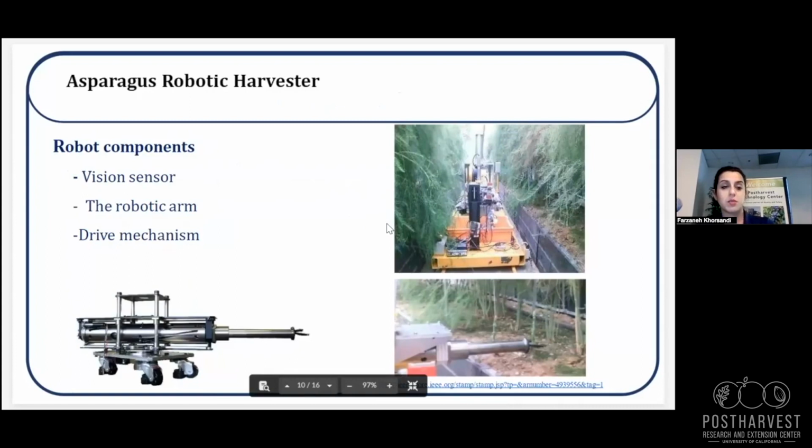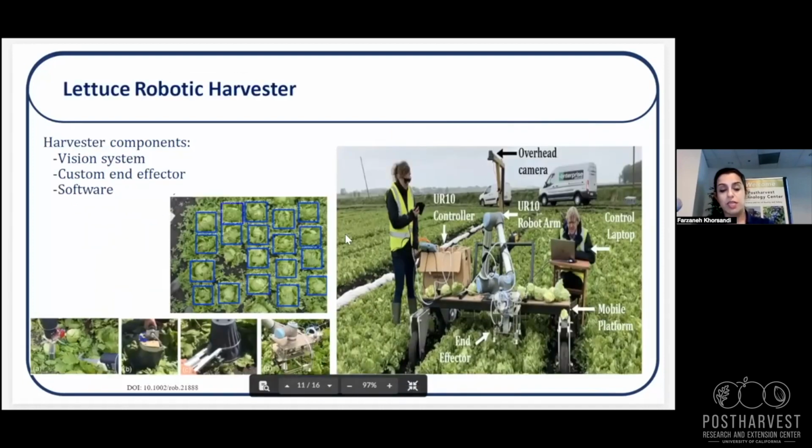For example, this asparagus robotic harvester has 3 components. The first one is a vision sensor that detects and locates the asparagus, then a robotic arm, and also the driving mechanism. There is a pretty similar mechanism used for harvesting lettuce. As you can see, they have a camera to detect and locate the lettuce and see whether they are ready to be harvested or not.